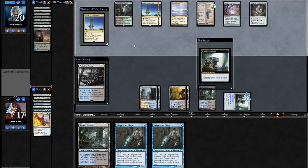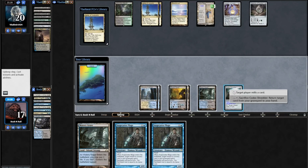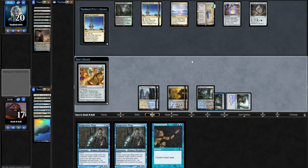Drawing another Spire of Industry. Don't care about that. I'm going to mill this Island. I don't want that. Oh, I was busy thinking about the Codex Shredder. Probably wanted to Snap Thought Scour at the end step. I did bring in my Engineered Explosives. That's lucky. All right. Watery Grave tapped.